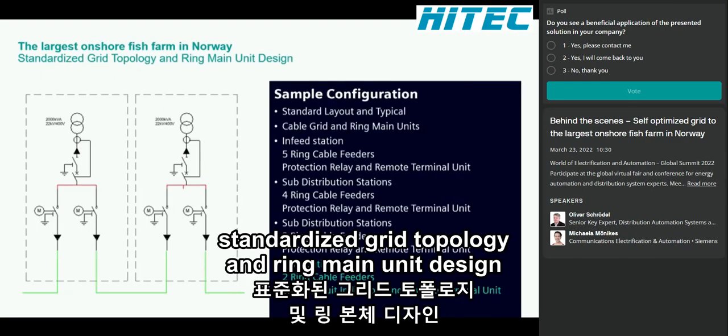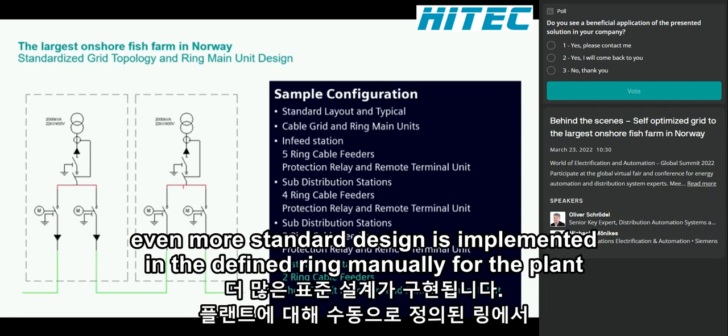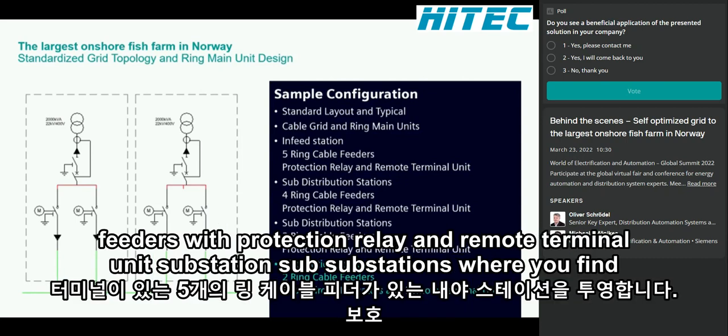Standardized grid topology and ringmain unit design. Not only does the secondary system have a high level of standardization, but an even more standardized design is implemented in the defined ringmain units for the plant. The following ringmain units are used for the project: an in-feed station with 5 ring cable feeders with protection relay and remote terminal unit.